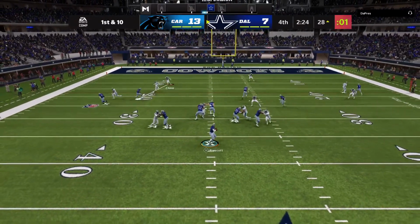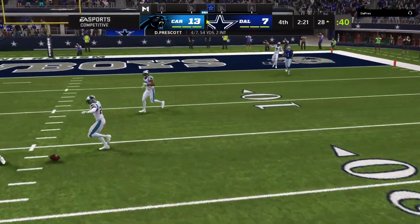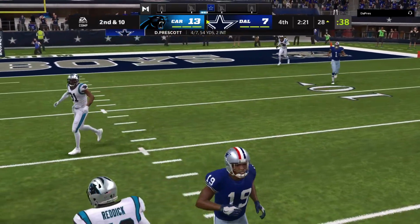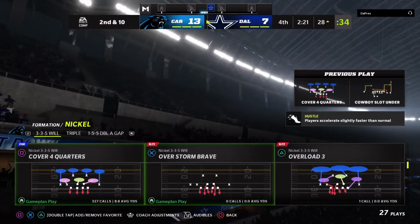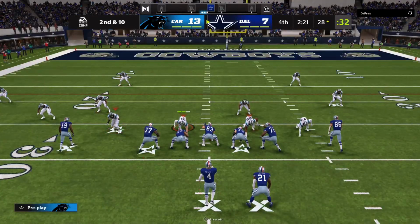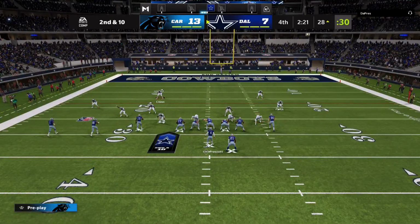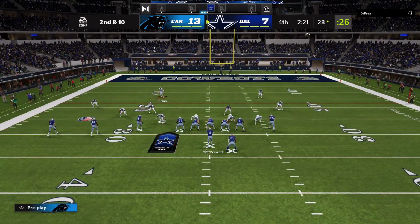A first down throw for Prescott. And the coverage is terrific there as that's knocked down and incomplete. That was well played, but that was also an example of a corner who understands his coverage, realized he had support behind him, and could be a little more aggressive in the shorter zone, and did exactly that, knocking that pass away.